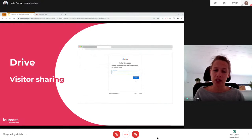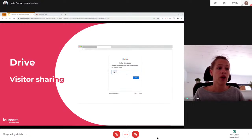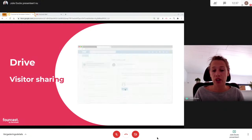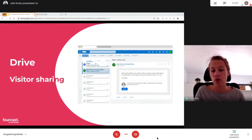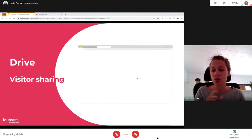As of, I think, 2 weeks ago, Google started rolling out the functionality that you can now also share with users having a telecoms provider account or an additional tool like Gmail, but then Outlook or Yahoo. Once they have just an email account, you can now share with whoever you want. The secured part of the visitor sharing is that the recipient will, when opening, be asked to validate himself and will therefore receive a validation code on his email account again. So it's a more secure way. You know exactly who is accessing your document.